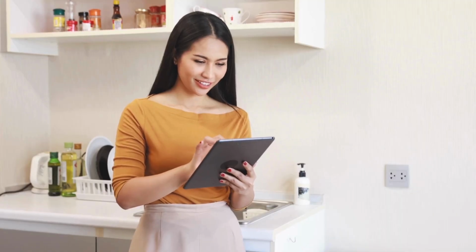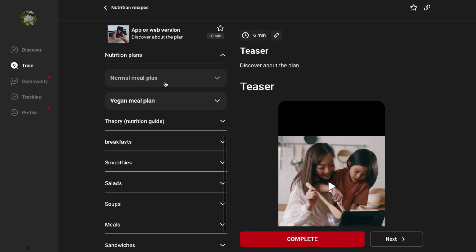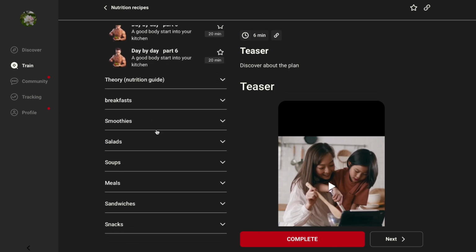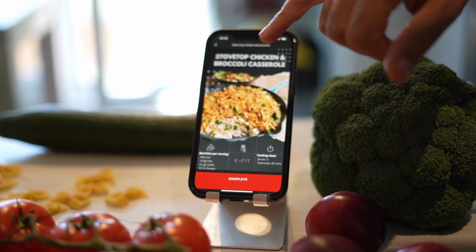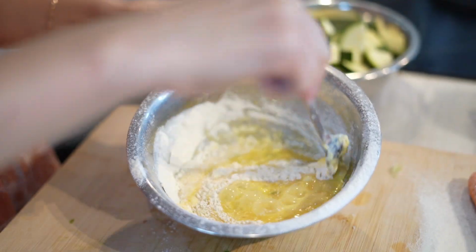It is organized by category in order for you to base your meal plan on your dietary preferences. For example, some vegan, vegetarian, or just omnivorous, or fish-based, or meat-based, or poultry-based, and so on.